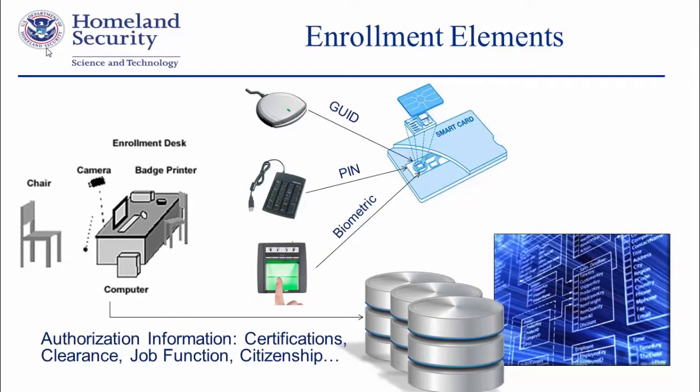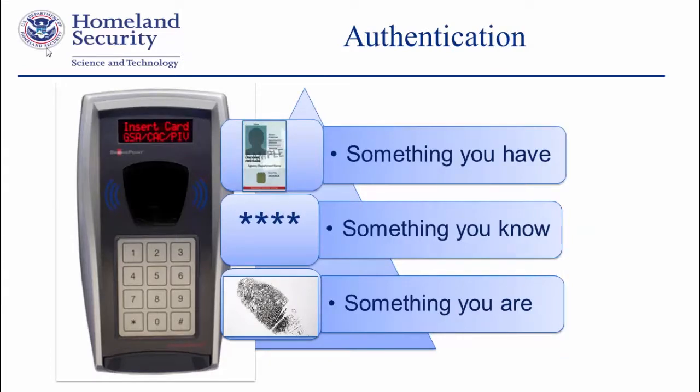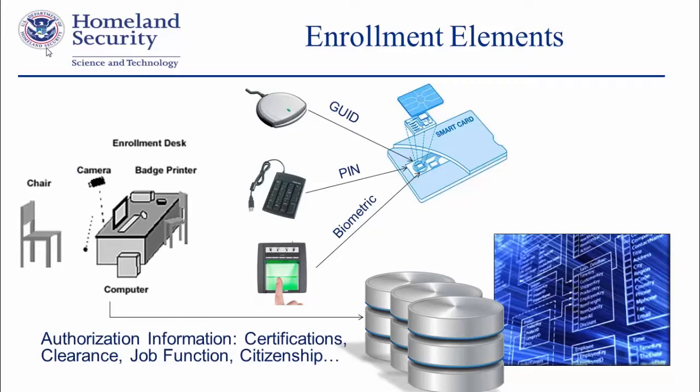So just to level set, I usually speak to non-identity folks, more cybersecurity folks, but we always level set: authentication is separated from authorization. Authentication is basically, and Chris went over this, verifying that you have something you know, something you are. But when you get enrolled, for instance at FEMA, when you get employed by them, they issue you a smart card emergency responder credential. The credential has a unique identifier, a PIN, a biometric, but they also give you roles and responsibilities, and each FEMA employee is an emergency responder.